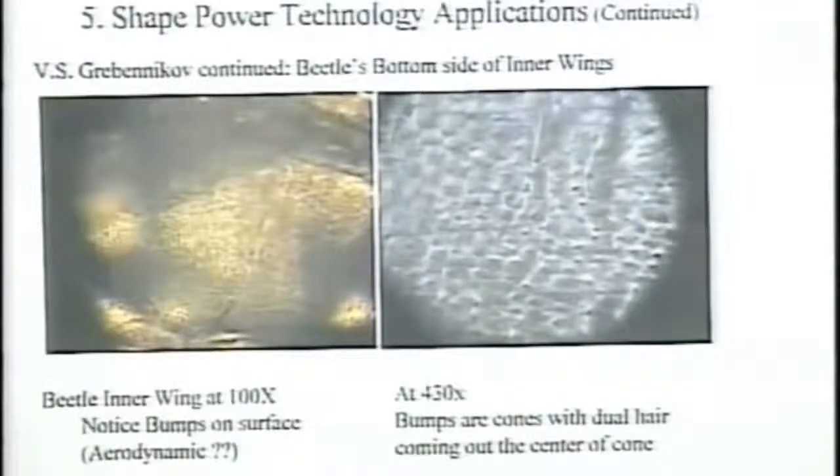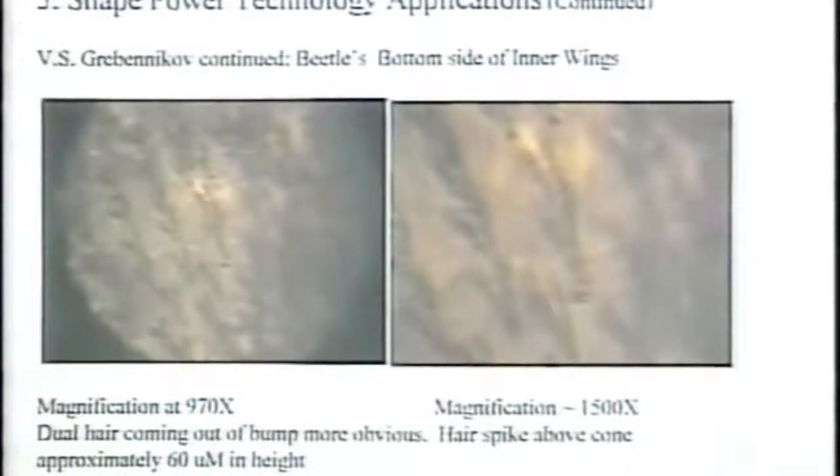If you blow this up to 430x, you can start to see some of this microstructure of the cells that form where these bumps are. The next slide, at 970x, you start to see what these bumps that stick up are. They look like hairs or fibers that grow out of the center of these hexagonal cells. And of course, this harkens back to my basic shape power discovery, that each one of these, because of their shape going down to a point, is creating a magnetic field. And remember, a magnetic field is a rotating piece of vortex in the ether.